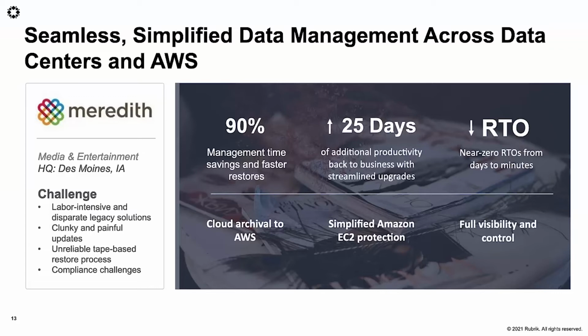We were also with them through their migration to the cloud. And so they adopted us for protecting their EC2 instances, especially with our tag-based protection. Their server admins were able to opt into backups simply by putting a certain tag on the EC2 instance. So ultimately, they were able to incorporate that into their automated server build process, which helped them to simplify their EC2 protection. And then what they really loved about us was our ability to unify management and visibility.